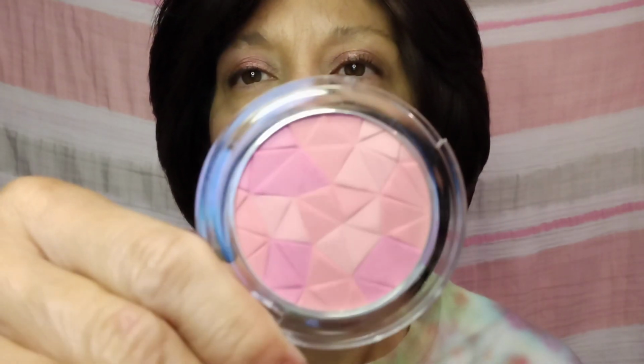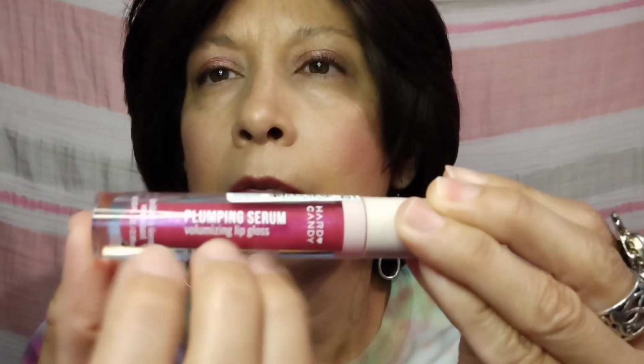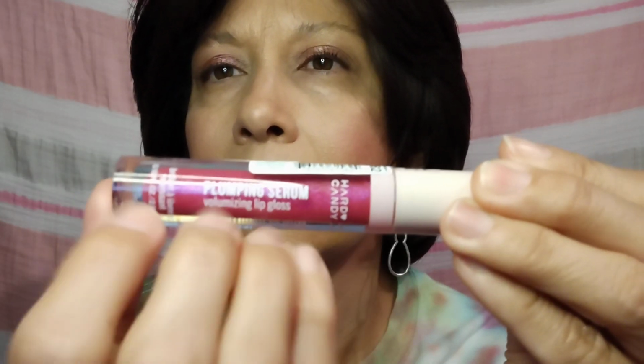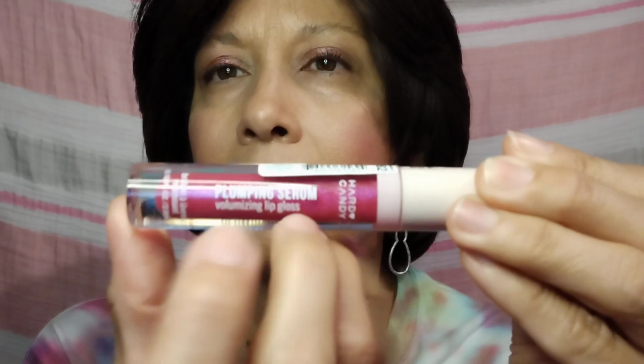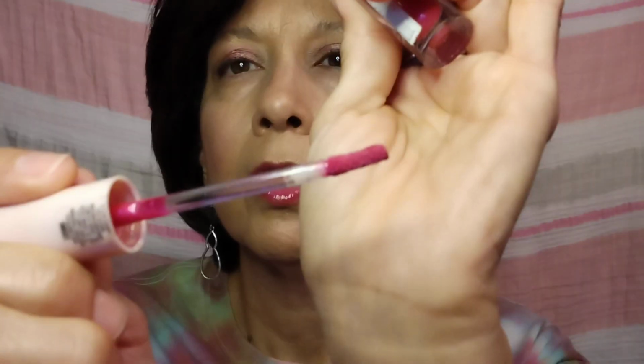I'm wearing this pretty blush. It's just really pretty, you guys. It's really, really pretty. Okay. I'm wearing this on my lips. Plumping serum. This is by Hard Candy. It's my favorite pink lip gloss. There's a shade. I love this lip gloss.